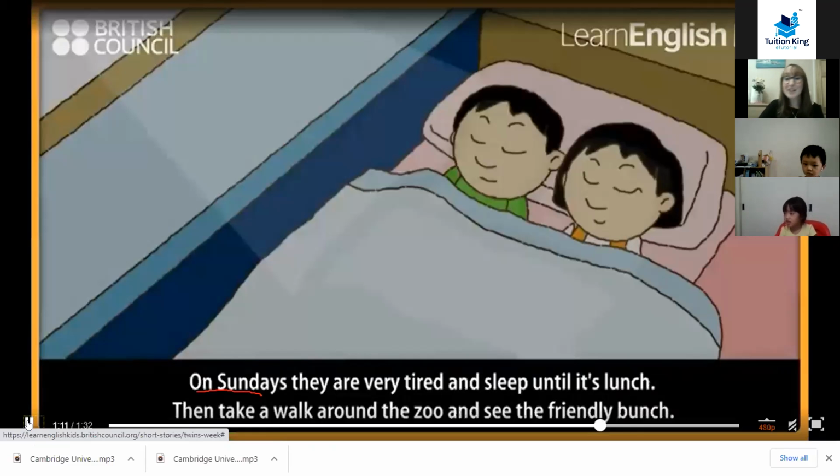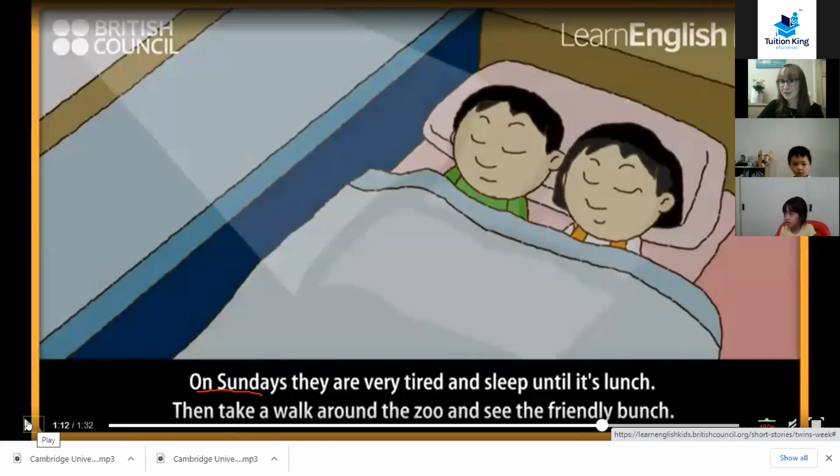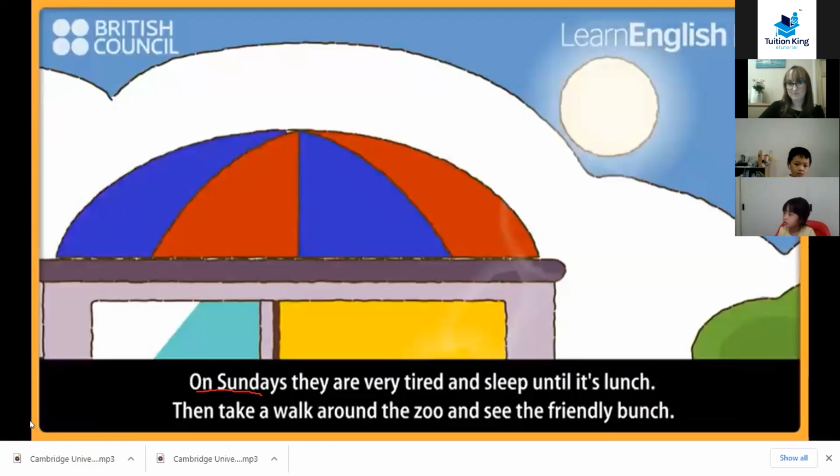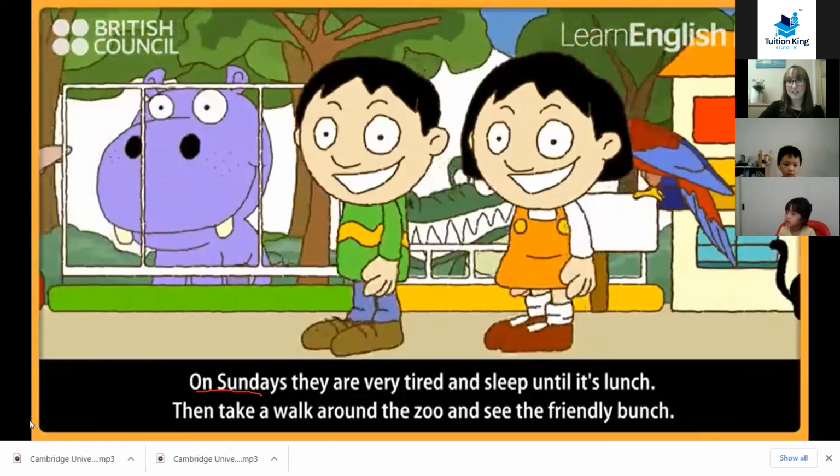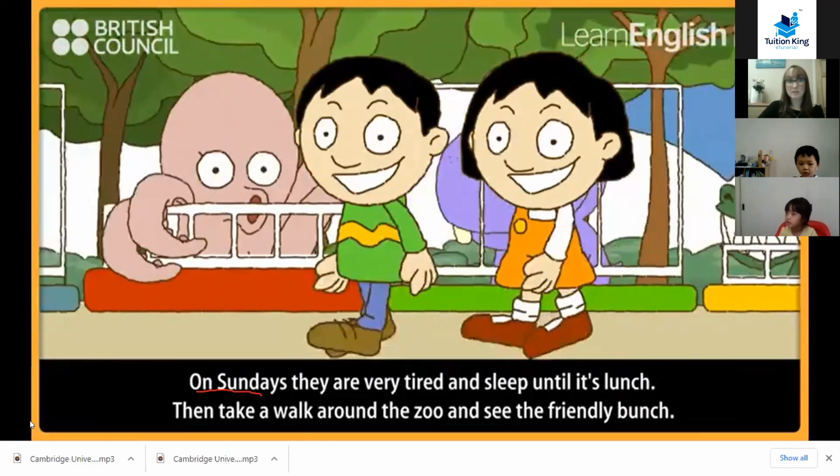And on Sundays, oh, sorry, I should have let you say it. They are very tired and sleep until it's lunch. Goodness me. Then take a walk around the zoo and see the friendly bunch. Here they are looking at all the animals.